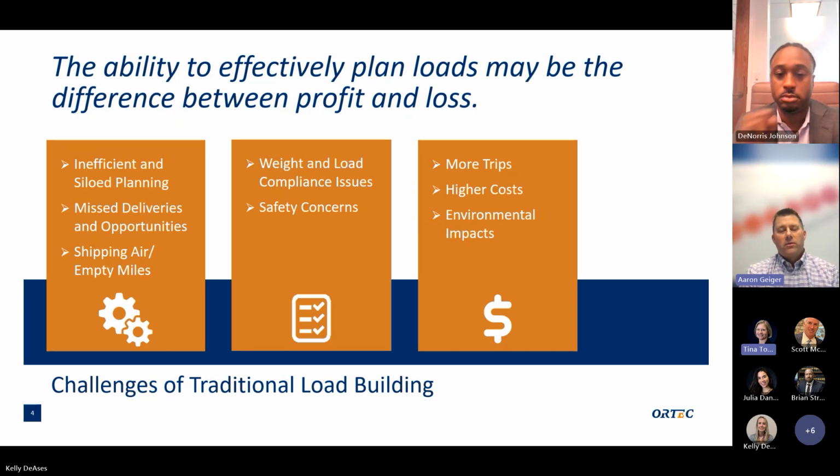And then frustrated customers. A lot of times you're having to cut orders for customers, so they're not getting what you told them to in their service level agreements. So essentially driving more miles, using more fuel, and again, having less happy customers. But the nice thing is a lot of this can be avoided with today's load building technology.